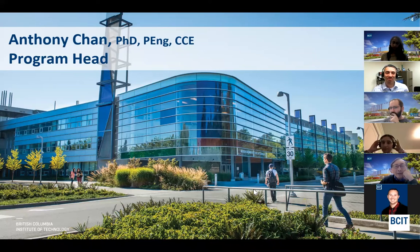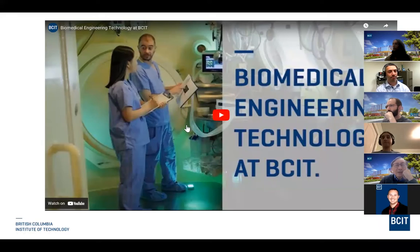Actually, a biomedical engineering technologist working in the hospital may be doing repair of medical equipment, evaluating new medical equipment, and also ensuring medical equipment is safe and effective. Plus, there are other tasks and responsibilities as well, but these are the primary roles of a biomedical engineering technologist working in the hospital. So great. Next, we'll show a video of the working day of a biomedical engineering technologist that graduated from our program.